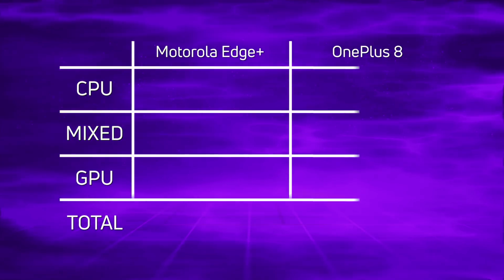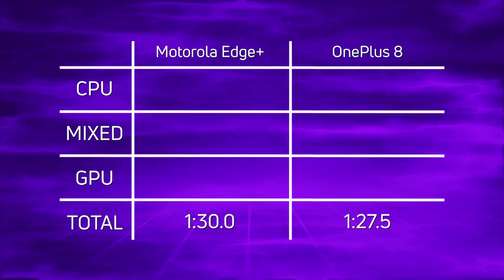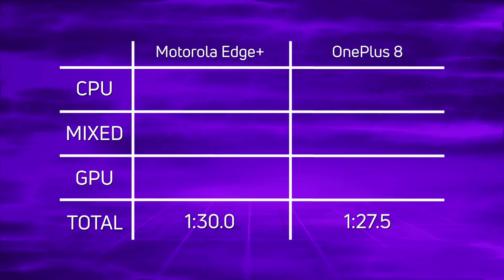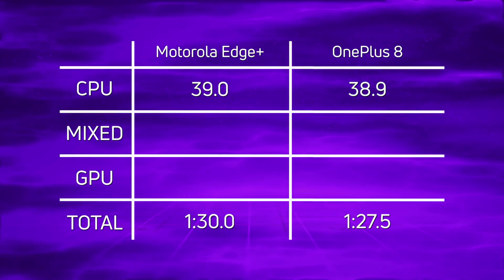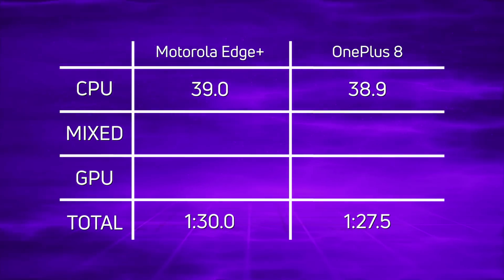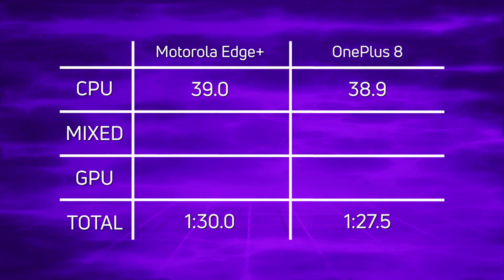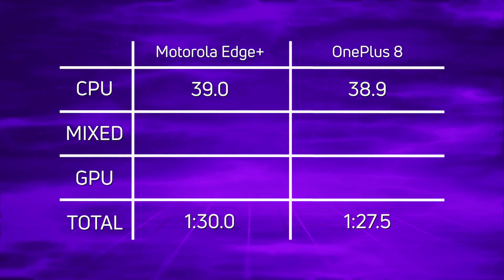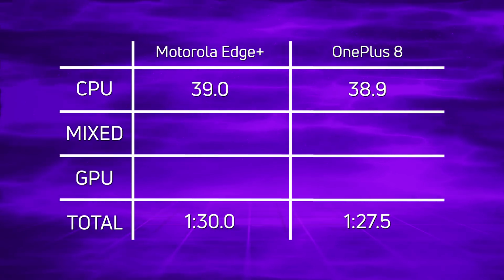Okay, let's break down those times and see exactly what happened. So as we saw there, the OnePlus 8 was the winner with 1 minute 27.5, and then just 2.5 seconds later, the Motorola Edge Plus 1 minute 30. So if you look at the CPU, 39 and 38.9. So very, very close there, 0.1 of a second between them. And as we saw, it really was a battle there during the CPU phase. Sometimes the Edge Plus was in the lead, sometimes the OnePlus 8 was in the lead.